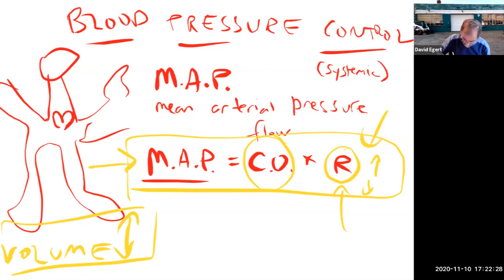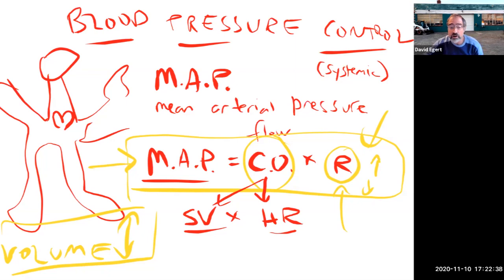For cardiac output, we have to drill down a bit. This is stroke volume times heart rate. So I can adjust cardiac output through either of these. If I want to bring my blood pressure up, I can increase my heart rate because that's going to increase cardiac output, which will increase my blood pressure, right? If I want to increase my cardiac output, I can also increase stroke volume.